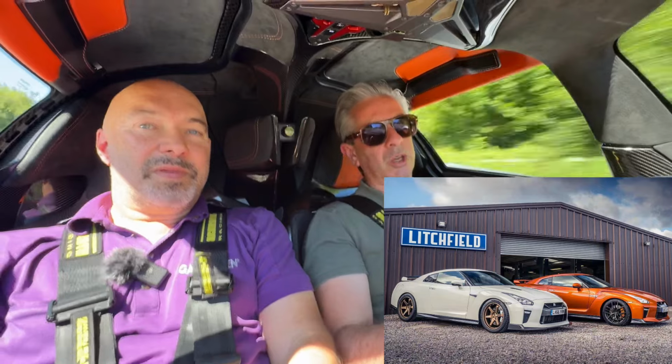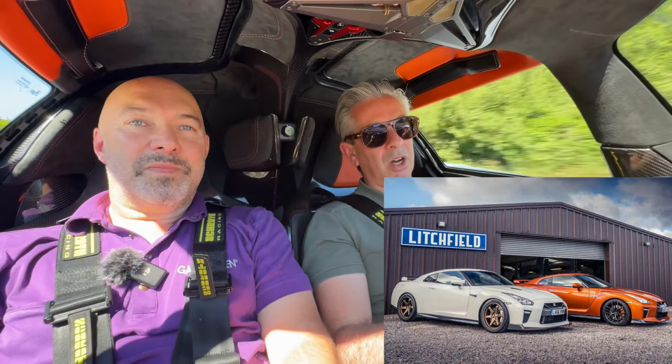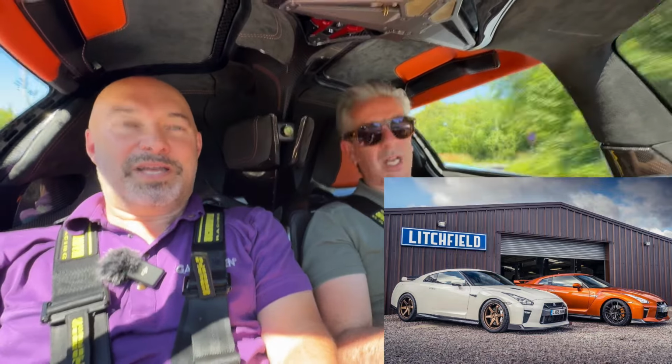And Litchfield do the tuning? Not for Litchfield, the design behind the GTR engine, the tuning that the car comes with as standard, but any tuning outside of that will not be Litchfield. Right. So in America they have their own tuners. Okay. And this R35 engine is so tunable and reliable, isn't it?